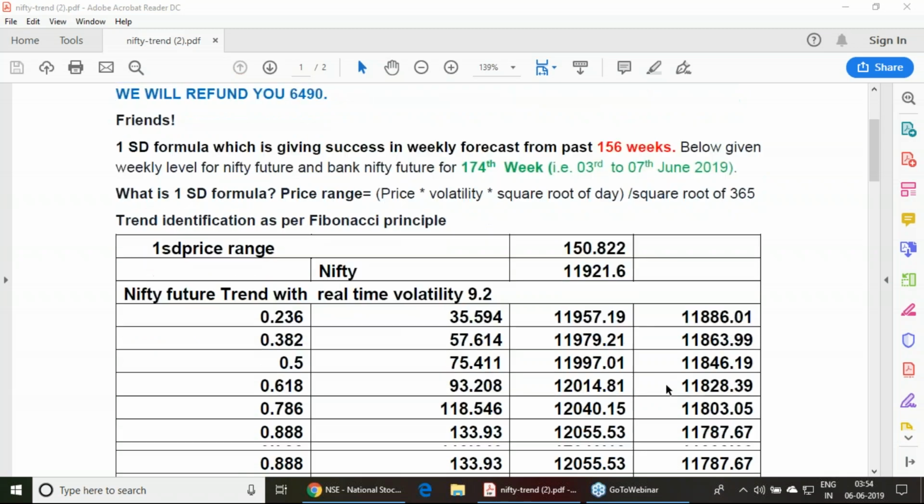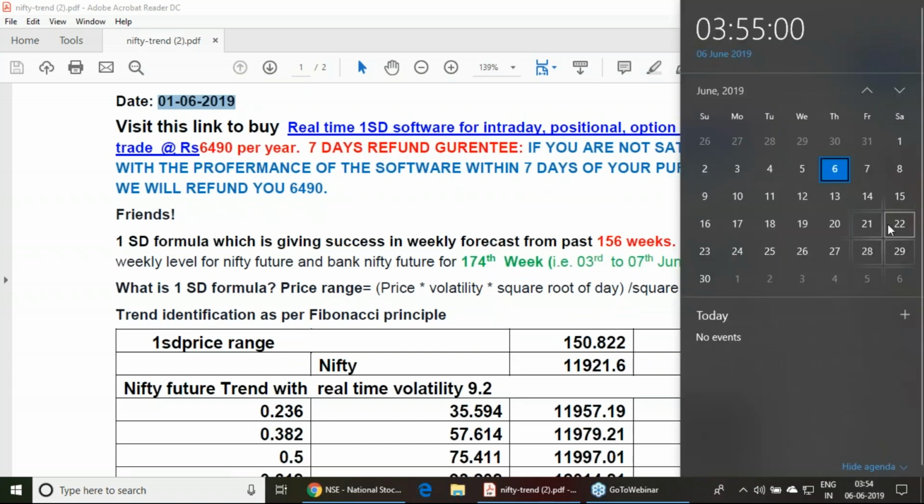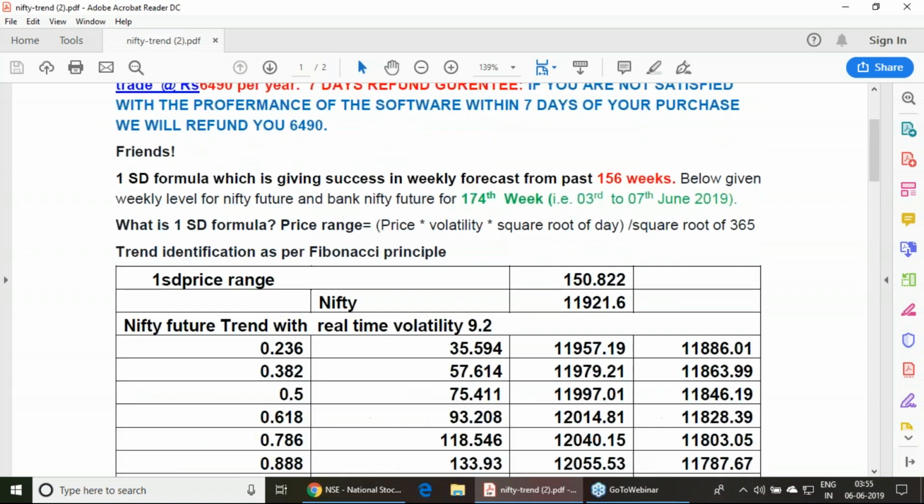They are taking weekly trend analysis. They used to generate it on Friday, the last working day of the previous week, for the coming week. On 1st June we released this report, which was a Saturday. 31st, the market had closed. 1st June was a Saturday, so we are going to estimate from 3rd to 7th June. Tomorrow one more day of trading is also there. So this is the performance of this particular software.